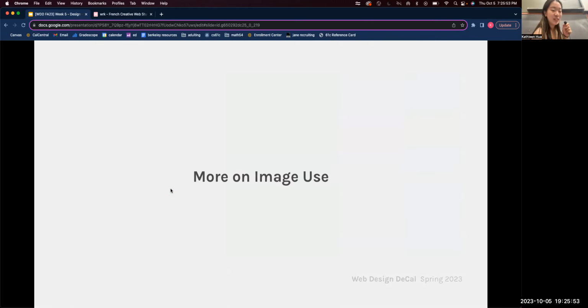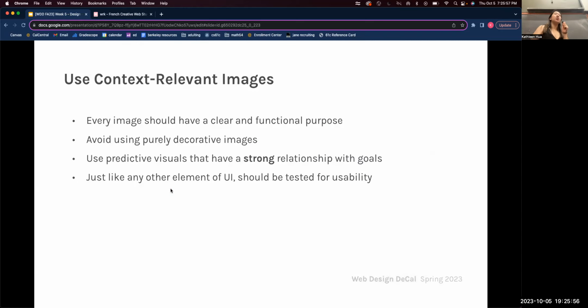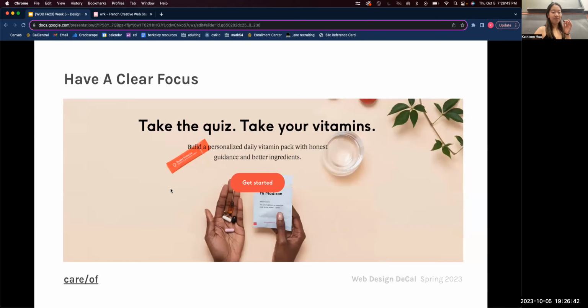Okay, so more on image use. When we're using images, you always want to be very distinct and clear about what your purpose is with an image. You don't just want to put in an image because it looks nice. There has to be some reason why it's there. So when you're using an image, ask yourself: why am I using it? How is it tying into my website, and what specifically in that image is helping it tie in and promote my website? Use visuals that are honestly predictable, because then you aren't subverting expectation and people aren't confused about the purpose of your website. So use predictable images, and use images that have purpose and meaning.